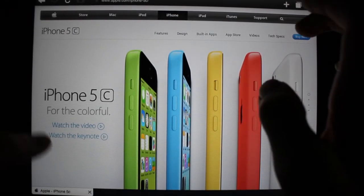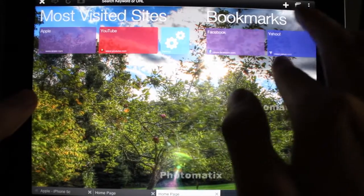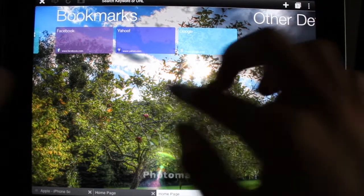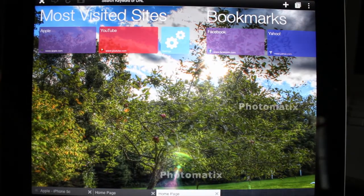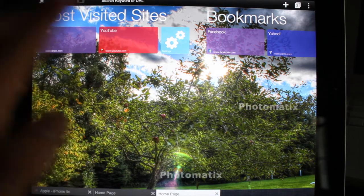And of course you can keep opening up new tabs, and again the bookmarks is just so much better than it is in Safari, and you can customize these wherever you want, and you can add other bookmarks from websites that you use often. Of course my top most viewed websites are YouTube and Apple.